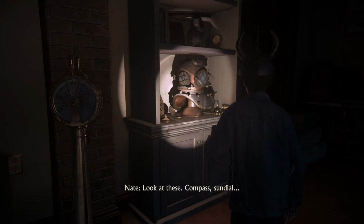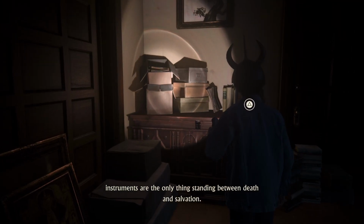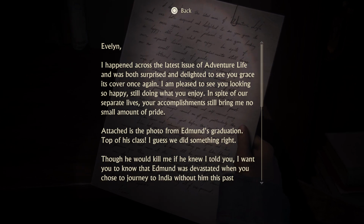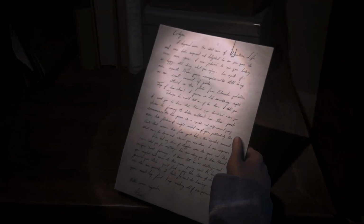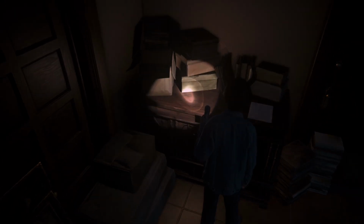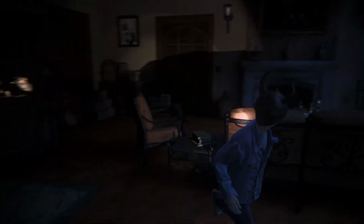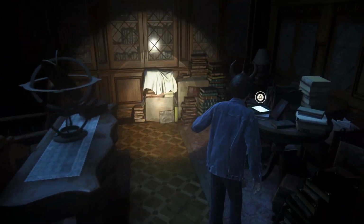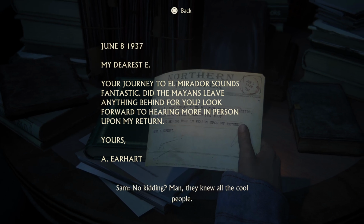Look at these. Compass, sundial. Just imagine being lost at sea. And those instruments are the only thing standing between death and salvation. Oh, wow. They knew Amelia Earhart? No kidding. Man, they knew all the cool people.